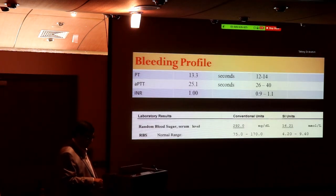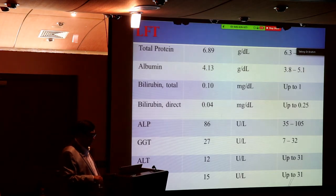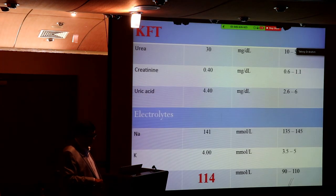Bleeding profile was okay, blood sugar was high, and again, any patient on steroids for a long period of time would have diabetes, exaggerated or diabetes shown. Liver functions, kidney functions were okay, except chloride was 114. May I ask Marwan Khoury, would that constitute any problem? No. Marwan is our lab specialist.